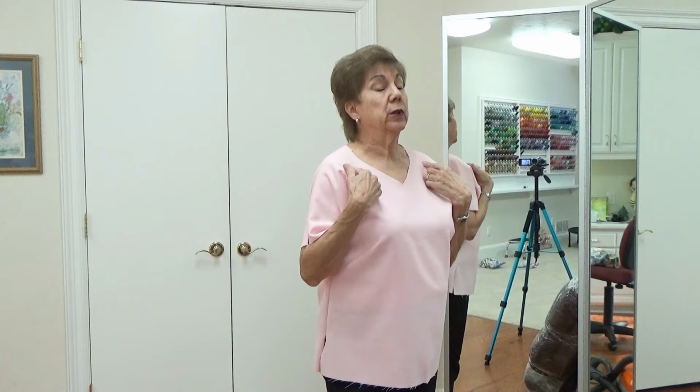Just put the facing on without any interfacing, because it will be much softer. That other one was so thick that you could see this big white band inside, and it was stiff, and I could feel it. You shouldn't be able to feel your interfacing.